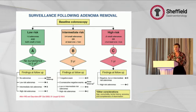And you could put the patient in a loop and keep interchanging between different types of risks, depending on what you were finding in each colonoscopy, which meant that there were patients that perhaps had polyps that wouldn't translate to any significant high risk later on, that were kept in a loop of constant surveillance. So that's why a need for new guidelines was there.